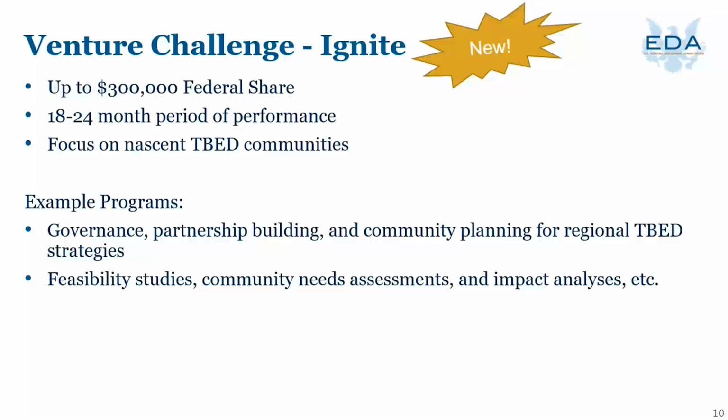Now let's talk about Ignite. So Ignite is a new funding level, new for 2023. Under the Ignite funding level, which is part of the Venture Challenge, you can request up to $300,000 of federal share. This does have a shorter period of performance. This is really, excuse the pun, ready to spark your TBED strategies regionally. So it has a shorter period of performance of 18 to 24 months, so up to 2 years on this one.